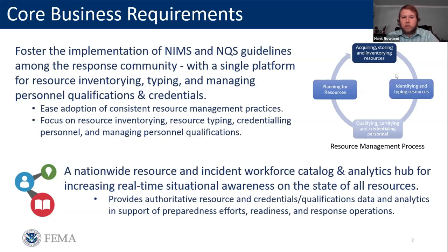And so as we were talking about the business requirements, how do we connect all of these different systems and different processes into one system of systems? This is where these discussions really led us to what you're going to see here today. We're talking about the National Resource Hub, and what we came up with is the longer, wordier vision: a resource and incident workforce catalog, as well as an analytics hub that you can use for real-time situational awareness for all resources. So not just personnel, but also equipment, teams, strike teams, everything that comes with resource management.